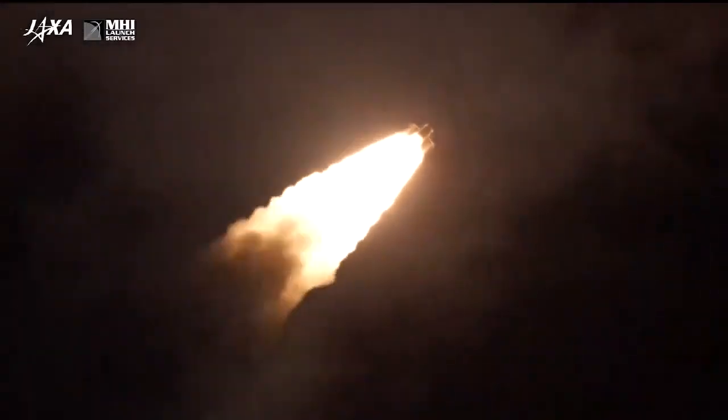Following liftoff, the operation control of the launch vehicle has been switched from the blockhouse to the range control center.